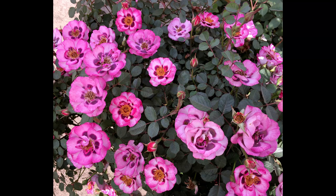This is another one that showed up in the greenhouse 2 years ago. Does anybody grow Blue for You? Yes. Is it clean? No. It isn't? I hope it is. In my garden, it is clean. It doesn't get any powdery mildew. It doesn't get any black spot.